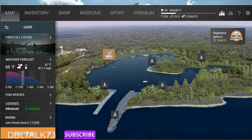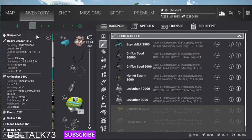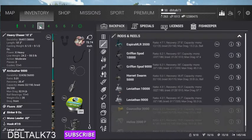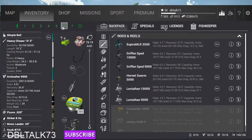Here's what we're going to be using. We use our four bottom rods, all the same. Heavy Chaser, 10 feet 2 inches, Ambusher 9500, Fluoro 025, 8-ounce sinker, 02 monofilament, a 7-aught hook, large cut bait. Let's make sure we got 7s on all of them. Yeah, okay. A default leader, okay.